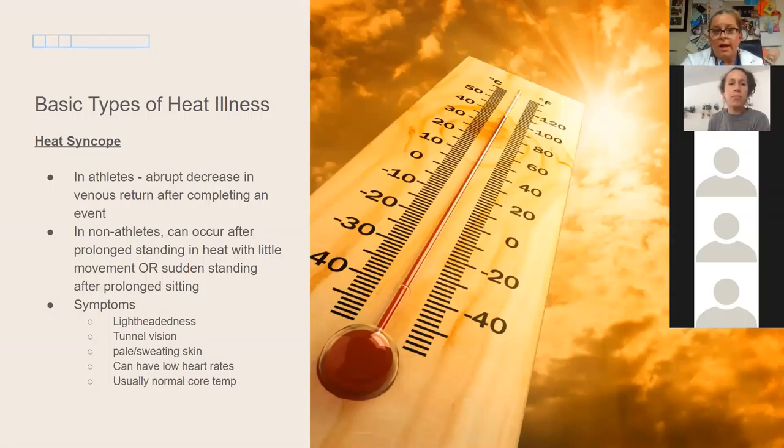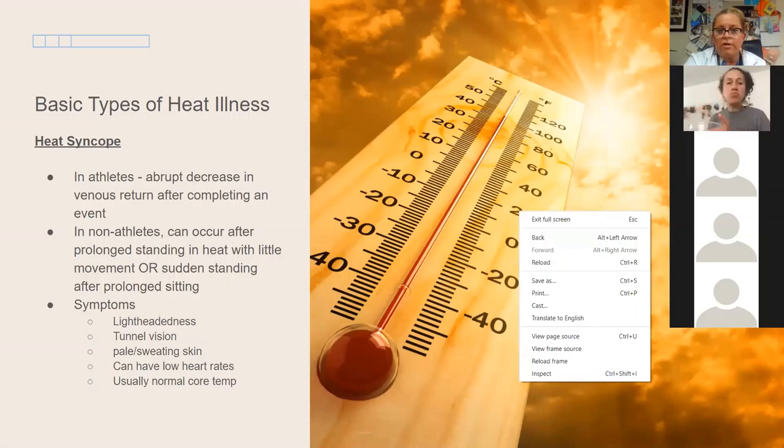In people who are not athletes, it can occur in people who are standing in the heat with little movement, or suddenly standing after prolonged sitting. People will complain of lightheadedness. They'll say that they had tunnel vision. They can get pale and sweaty. They almost look vagal, and in fact can have bradycardia.